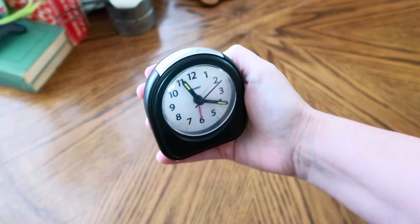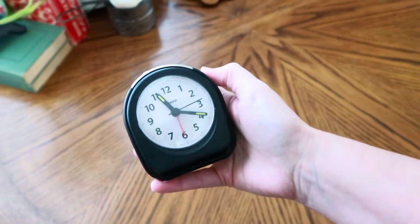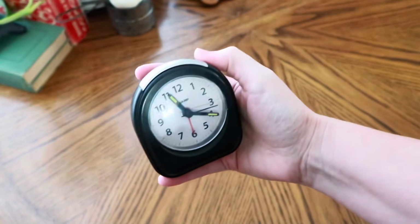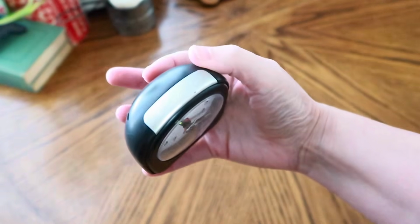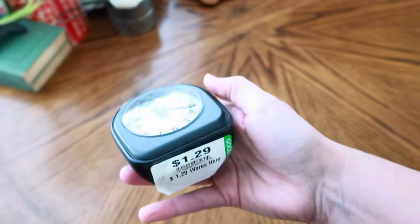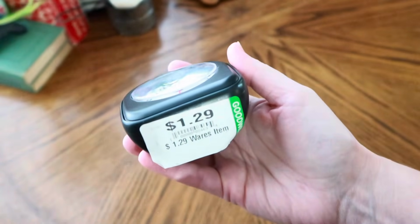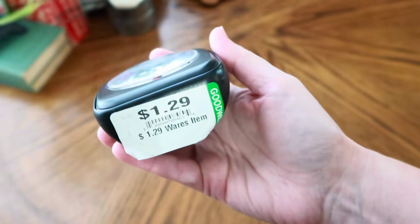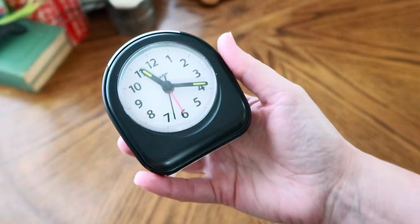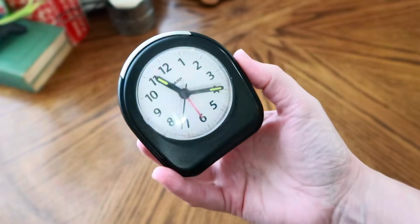This is more of a practical piece. We had one very similar to this in our master bathroom and it broke, and we don't have really a place to plug in a clock in there, so a little battery operated clock like this works perfect. Like I said, our other one, we used it so much, it was thrifted too, and it just broke. I don't know if the humidity from the showers and stuff just makes them give out. So for $1.29, why not go ahead and grab it at the thrift store?